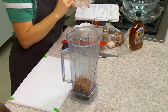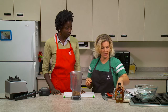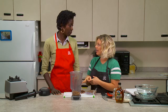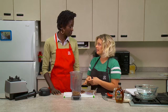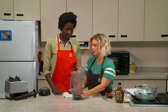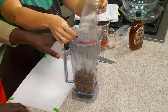Now, can you use other types of nuts if you wanted to? Yes, you can. Normally I use Brazil nuts. Now, they're really good for you. They have selenium, something that we lack, but you can find in Brazil nuts. But I did not have Brazil nuts, so I went ahead and got some pecans. And this is 1 cup as well. So you have the 1 cup almonds and the 1 cup pecans.